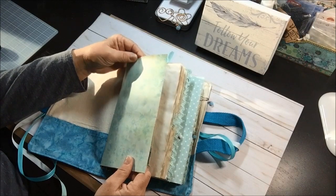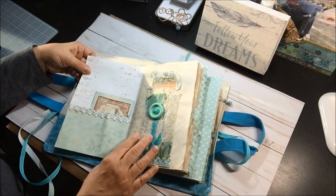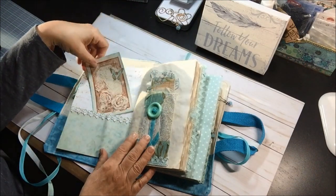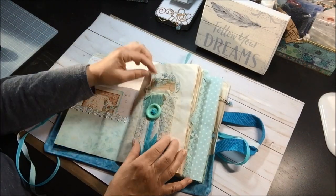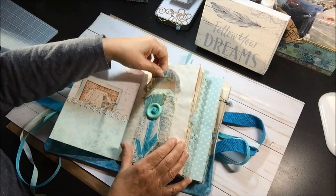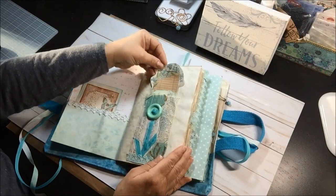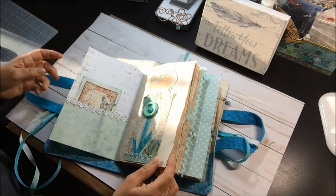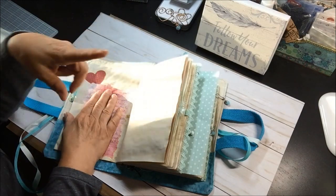I used cardstock from a paper pad to make the signature covers. So this is one of them, and I put pockets in them and decorated them. This is from a postcard stamp that I have, and I went nuts making a bunch of postcards. So I put that in there. This is a glassine bag that I made a tag for. And everything I've put in here is so that I can journal on it. So I've put a lot of tags and tuck spots and stuff like that. And I just love this button and ribbon to make a flower out of, because that's another favorite thing I have, which there is a flower on the tassel, but I forgot to show it to you.